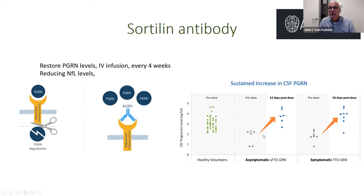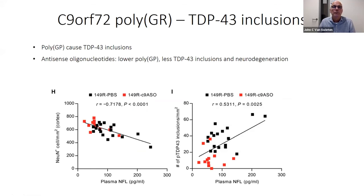And indeed, there appears to be an increase in progranulin levels. But the next question will be, is this increase enough to prevent FTD? And therefore, the pharmaceutical company is very eager to look to neurofilaments, look to clinical outcome measurements, so that will be solved in the future.